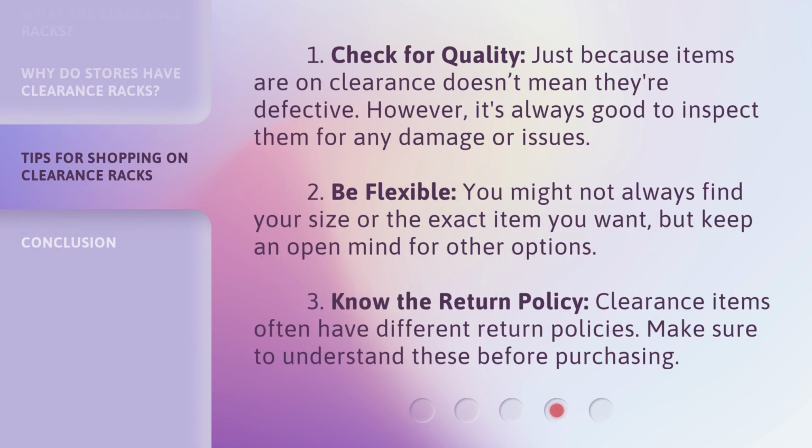1. Check for quality. Just because items are on clearance doesn't mean they're defective. However, it's always good to inspect them for any damage or issues. 2. Be flexible. You might not always find your size or the exact item you want, but keep an open mind for other options.